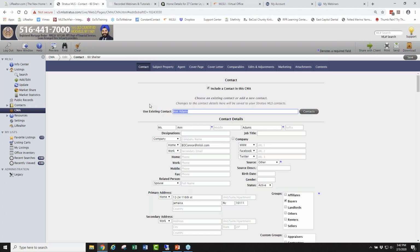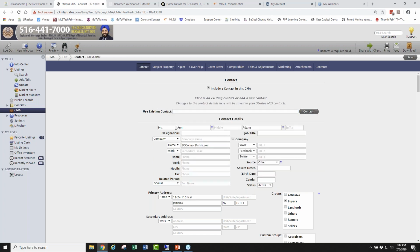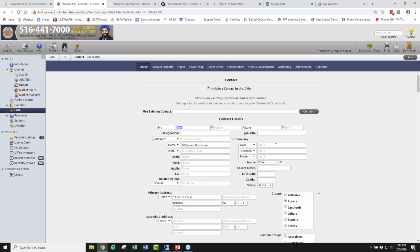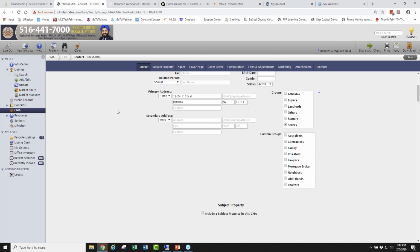But if you don't have her in your address book, then you're just going to manually, let me see if I can clear this, type in their name, first name, last name. You have to put a source, how they found you. Maybe it was a referral and it's a seller. And then you just type in their address and their email address if you have it. Whatever you have, you don't have to use all.